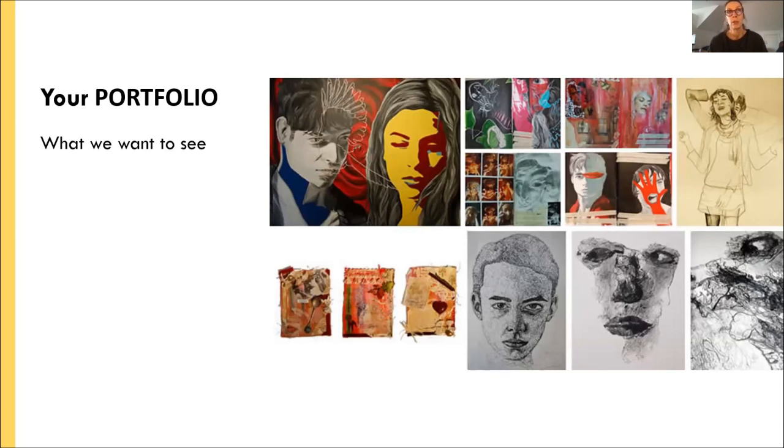At the moment, most of the courses are accepting portfolios as digital files. And all the courses have slightly different requirements for portfolios and what you put together. So I can talk very specifically about illustration, but while I'm doing that, I'm going to talk quite generally about what an arts portfolio might look like.